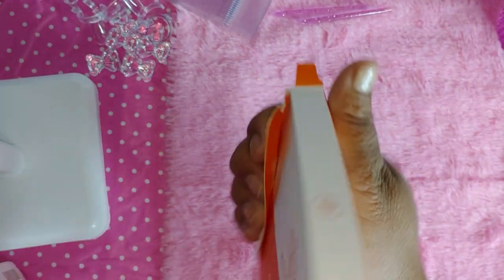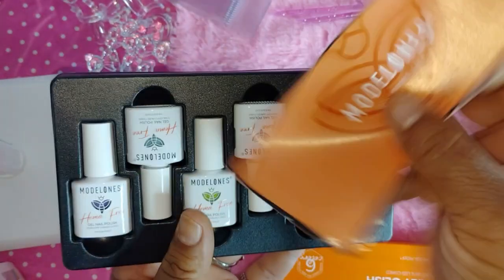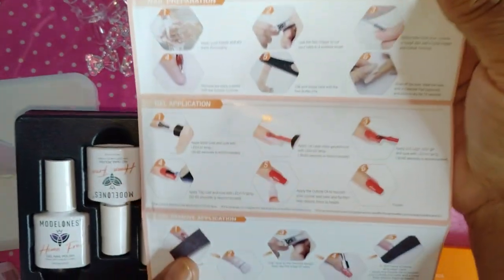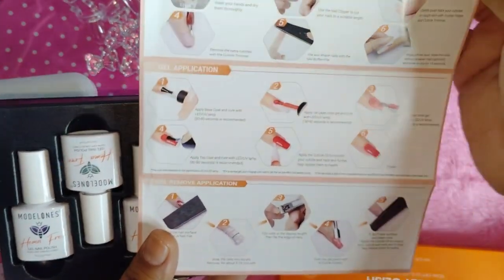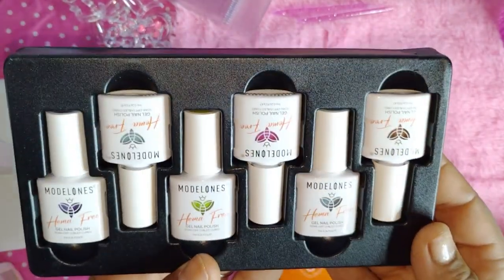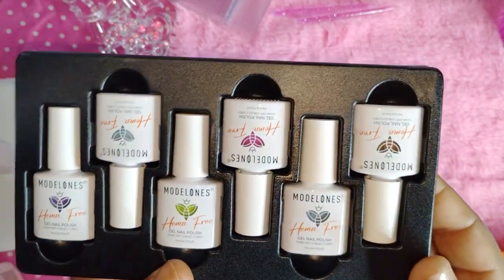I cannot wait for... Oh, I'm looking at her video now. Hers has the pink cuticle pushers too. So it doesn't come with wooden ones, but she didn't use those. And it comes with a usage manual telling you how to use it, as they all do, with nail prep, application, and removal. But look, they are 7 ml bottles.